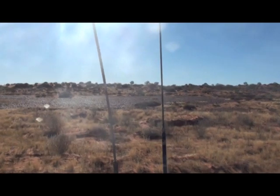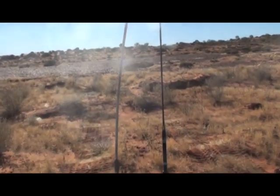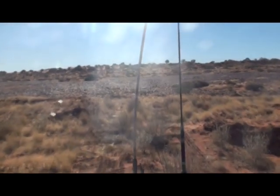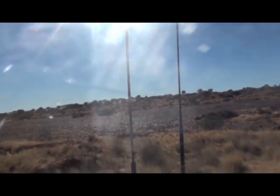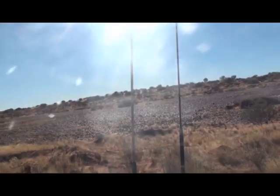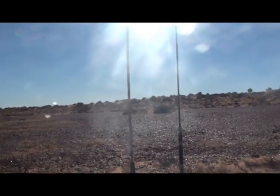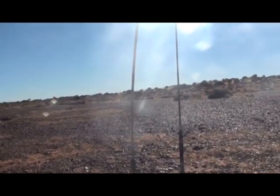Amazing drive, this is the track out from Geosurveys to Camp 9. Jen and Ron are following the faintest of wheel marks where some other people have gone cross country, but cross country it is.